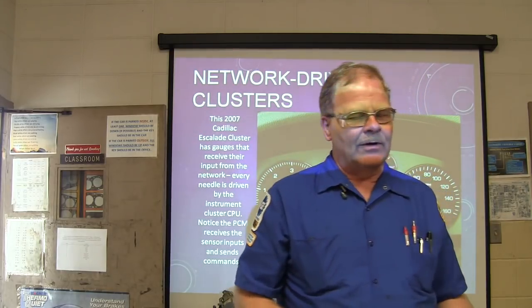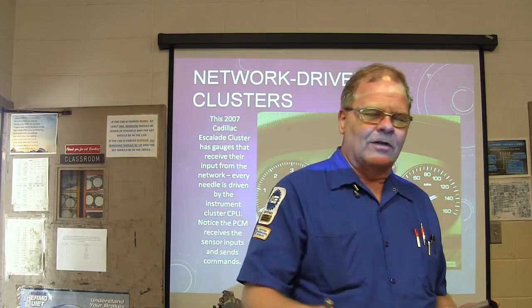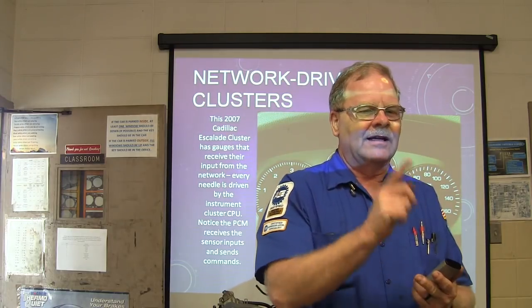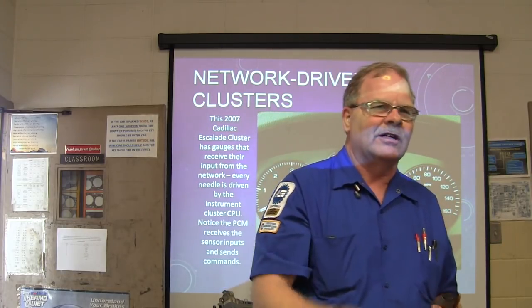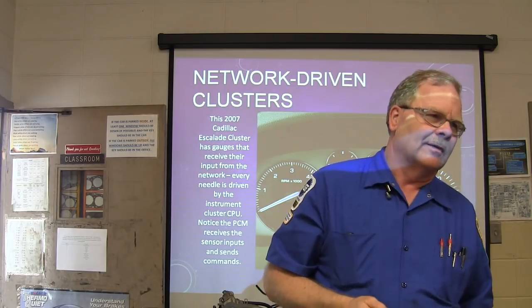Well, what happens on that one, as I remember, whenever you turn on the lights and operate the high beam, it sends a signal down to that little box, and that little box says, okay, I'm going to turn on the relays that fire up the high beams, and I'm going to send a request to the instrument cluster, and say, would you please turn on the high beam indicator for me?